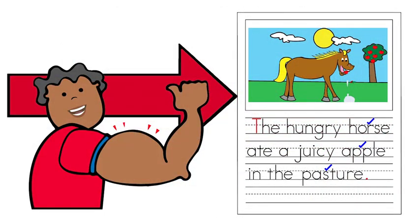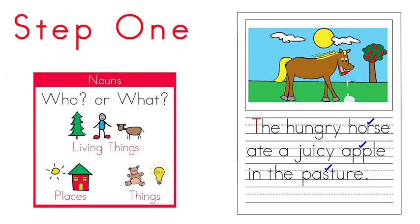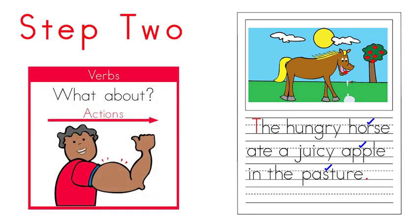Let's start with the hungry horse sentence. First, we find the nouns and check them. We checked the nouns in this sentence in a previous lesson. Horse, apple, pasture. Next, we will ask each noun the verb question. Be careful, not all nouns will have verbs giving them actions. Ready? Go to the first noun, horse.